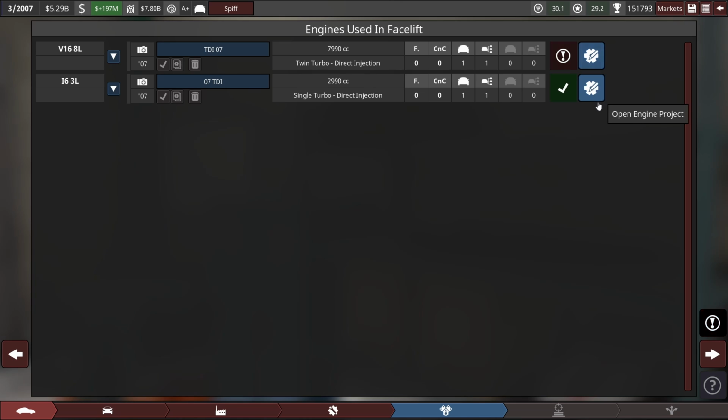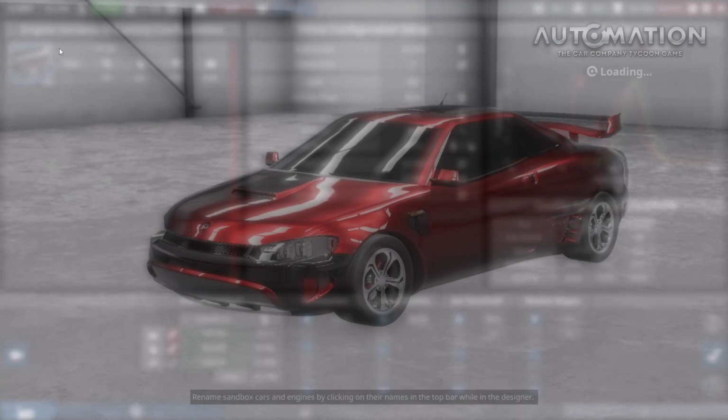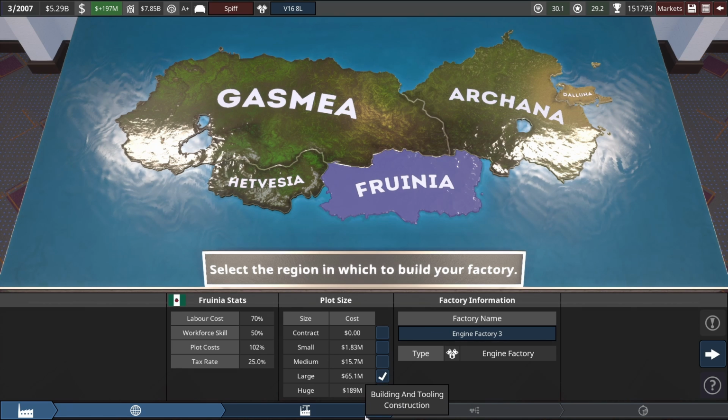And so let's look at the V16 engine and all of its craziness. And we need to buy ourselves a new factory. Keeping everything in Frenia for now. It's got a decent balance between labor cost and skill. Yeah, plot sizes aren't really expensive in terms of how much we're doing. And so this is going to be called the V16 factory. Actually, I'll go for large. Large should be more than enough.